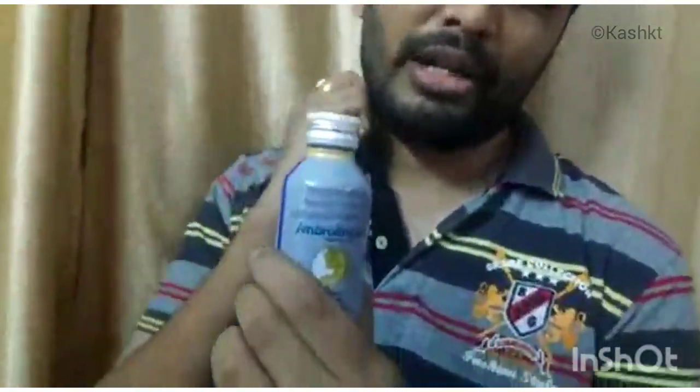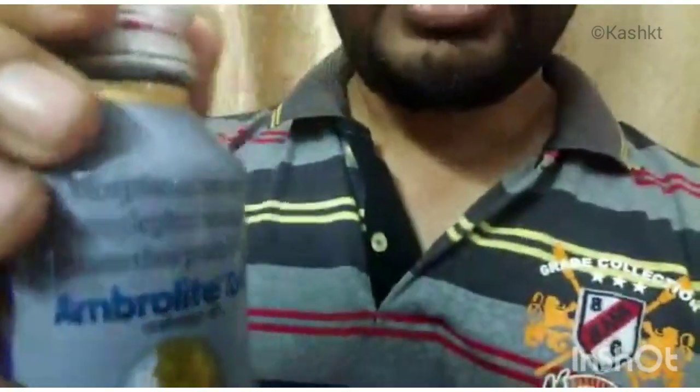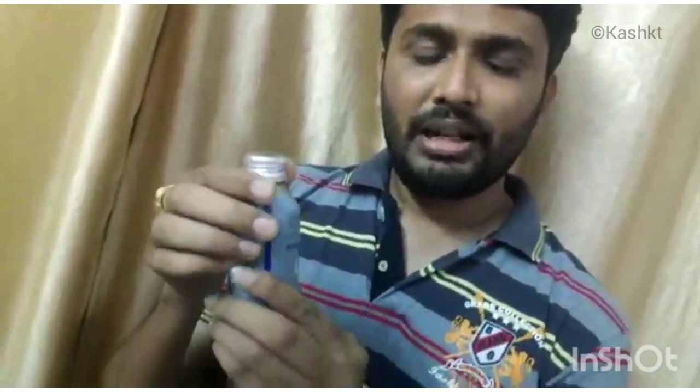And dextromethorphan, this is the important medicine for cough. This is a cough suppressant. What it does is it reduces the signals that are sent to the brain related to the cough reflex. So it reduces the cough reflex and behaves like an expectorant. It's a cough suppressant, an antitussive medicine. So this dextromethorphan is a basic cough suppressant medicine.